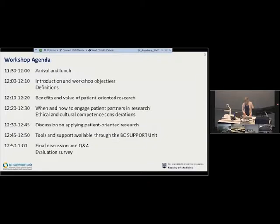Very quickly, introductions to workshop objectives, and as you can see here, we'll talk a bit about the benefits and the value of patient-oriented research, or POR, when and how to engage patients in research, and ethical and cultural competence considerations, with very short discussions. I'll raise some awareness around some tools that are made available through the BC Support Unit, and a brief discussion and some questions in the end. And please complete the evaluation survey.